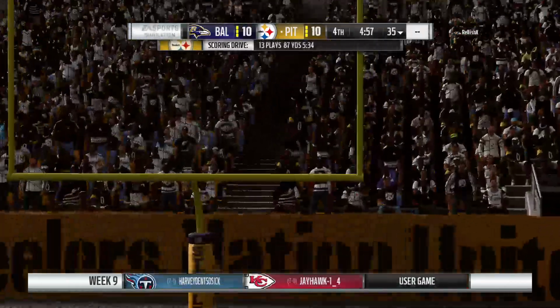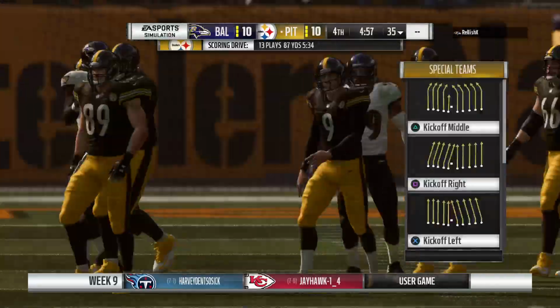Don't forget the extra point. It's up and good. And we are tied here in the 4th quarter.